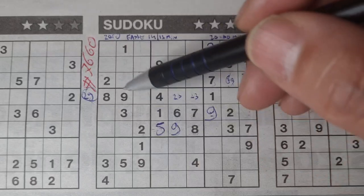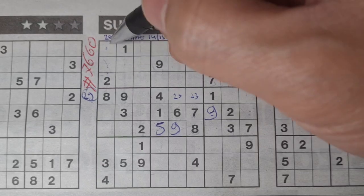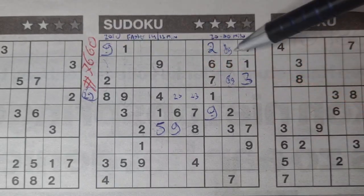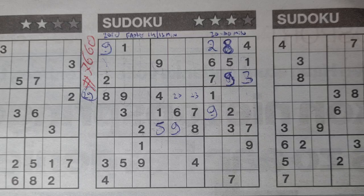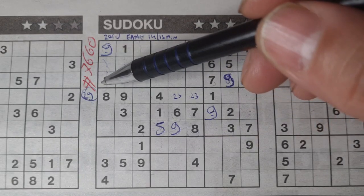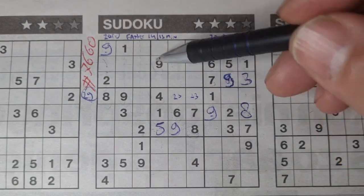The 9 in the 3rd column, 9 in the 2nd column, so the 1st column, the only 2 places left for the 9 should be here or there. We have a 9 in the 2nd row, no 9 there. 9 should be there. We have a 9 now in the 1st row, no 9 there. 9 should be here. 8 goes there. So we have 8 in this row, 8 in that row. So the row between, the middle row, the only place left for the 8 should be there.